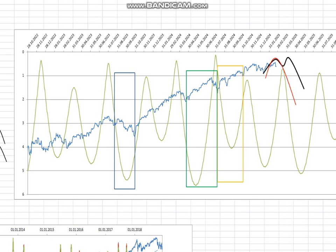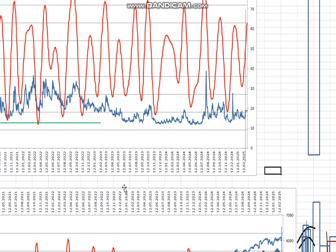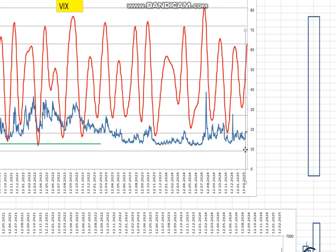So we could trend down into May from here, but it's still possible we could squeeze up and continue this topping formation. I had the VIX wavelet. Two weeks ago the VIX signaled a low in the VIX, but then last weekend the signal was cancelled. But now it is right back.